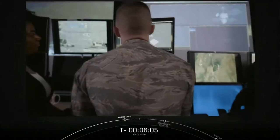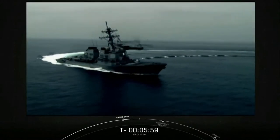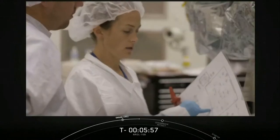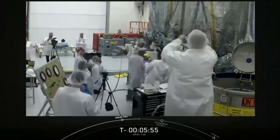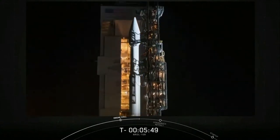We are the only agency that develops these tools, partnering with the intelligence community, the military, and the best of private industry to drive innovation. We are the leader in space intelligence systems, the NRO.